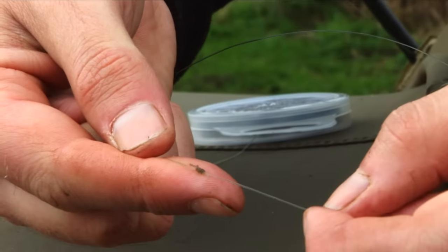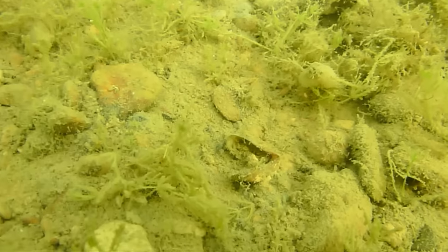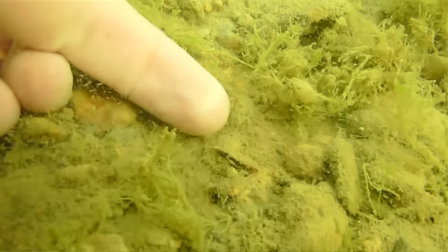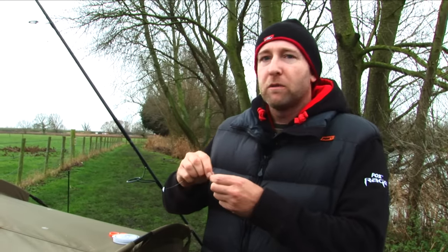Now, many fisheries ban lead core leaders, including Fenland, where we're at for this session, so that doesn't really come into the equation. But in any case, I feel like this material is a far better option, especially in the winter months when you have clearer water. I think this is much less visible. Now, I've been fishing this on a 6-foot length. That means that the leader knot is just hanging below the tip on casting. But obviously, you can use it as a shock leader material if you want to use it in longer lengths.